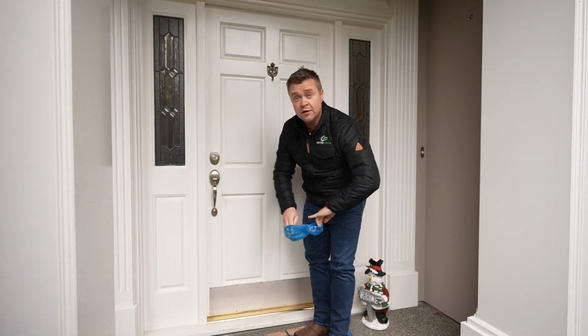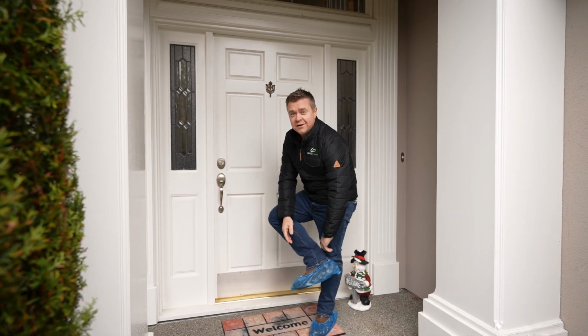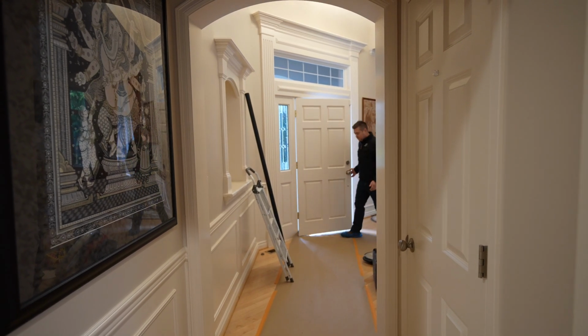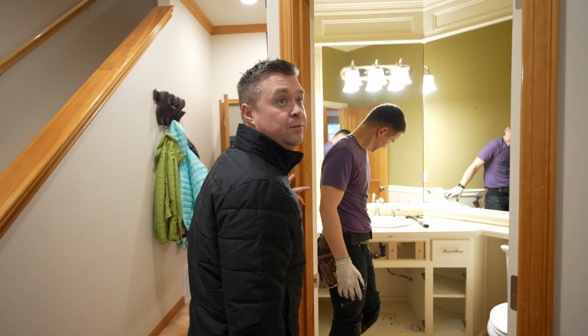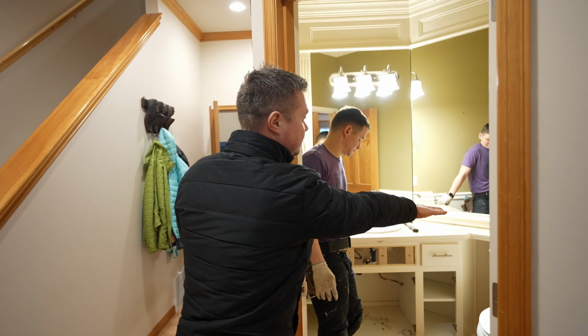We can take a look at the new floor plan, what it's going to be. Let's take a look again. Here's the existing powder room. It's going to be turned into the laundry room. It's going to have a stackable washer and dryer, and a cabinet for the sink.